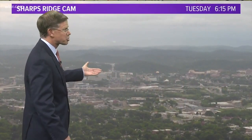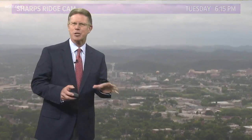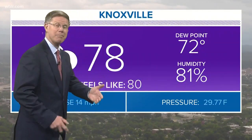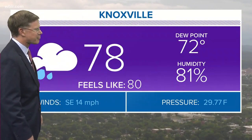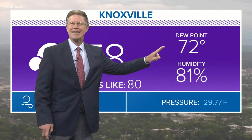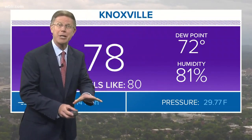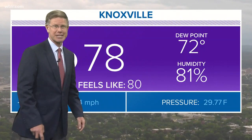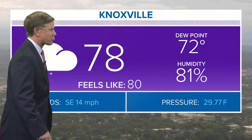That's a live view from our Sharps Ridge camera. And again, the clouds, the rainy skies, scattered showers, not raining everywhere right now, but more of those showers moving back into the region. 78 in Knoxville. Feels like 80 degrees outside with that dew point. 72 degrees, very humid. Again, it's tropical moisture and humidity that has moved up into the Tennessee Valley thanks to Alberto. Well to our west, we'll look at that track in just a moment.